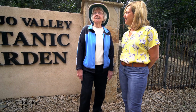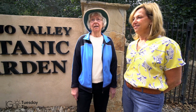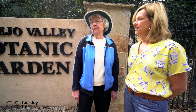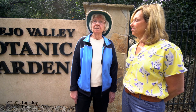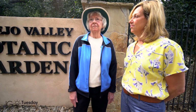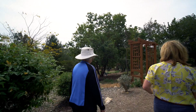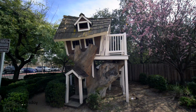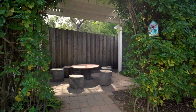It was started in 1973. That's a long time ago, close to 50 years. And it's been a volunteer garden all these years. We now have about 35 volunteers, maybe 40, and they do all the work here. We have several gardens with different themes like Mediterranean and South African. We have a butterfly garden with butterfly benches that the kids love. We have a kids garden, which is open on Sundays, and that's a place where the kids can climb the tree house and play in the tea house and have lots of fun.